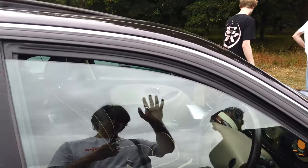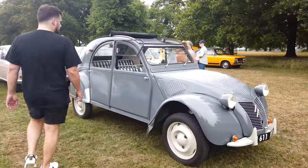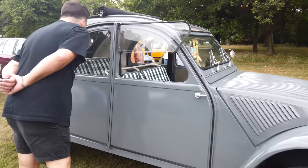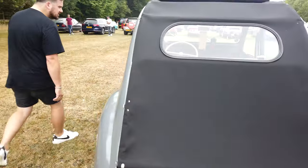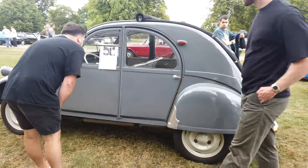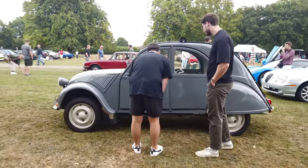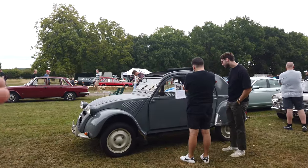You can't see anything, you can see a reflection of me. There's a sheet in the window, Alex, so look. You can take the seats out for a bit. Yeah. Okay. I feel like out of all the classic cars and all that malarkey, this is probably one of those models that's widely covered. Everyone knows about this by now.